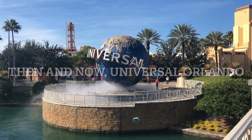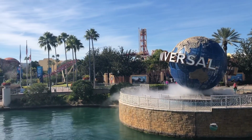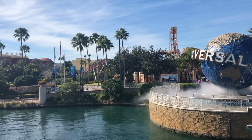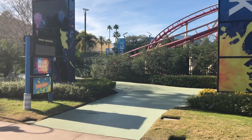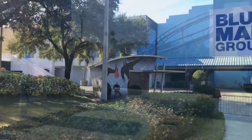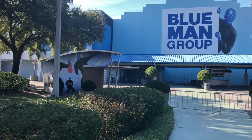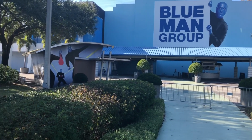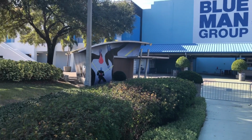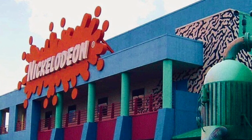Today we're going to be looking at Universal Studios then versus now, mostly talking about the beginning years versus 2021. At City Walk, what is now the Blue Man Group Showcase building, lies a very historical building, especially if you grew up in the 90s. I'll give you a hint, it was a 90s kid's dream to come here, and it was a studio that made 90s TV history. That's right, Nickelodeon Studios was in Orlando, Florida.